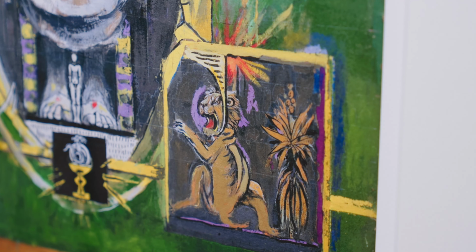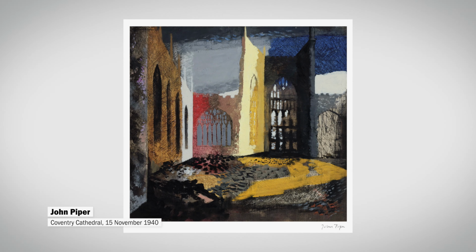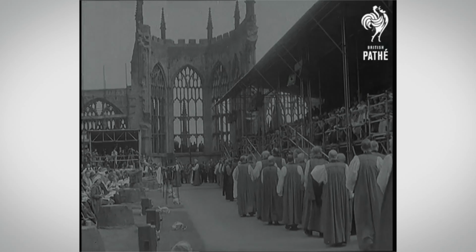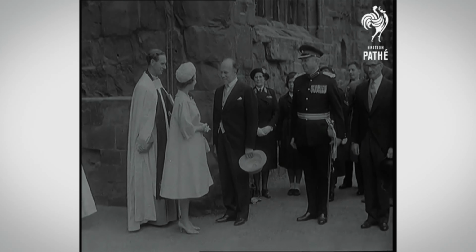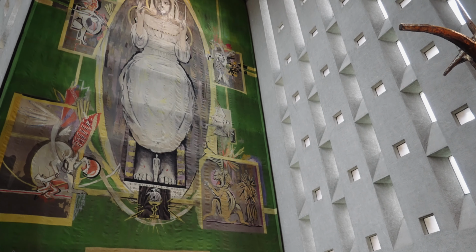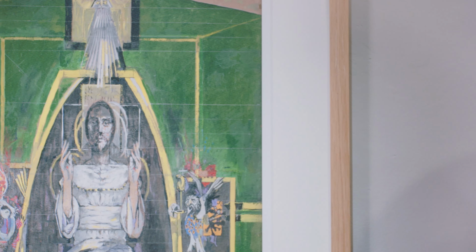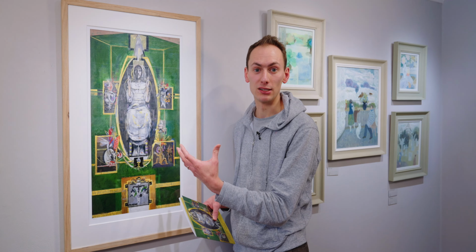Back in 2015, the Goldmark Gallery produced 2 John Piper prints which raised almost £100,000 for Coventry Cathedral. Well, this year is a very special year for the cathedral. It's its Diamond Jubilee, 60 years since the unveiling of Sir Basil Spence's new building after the old cathedral was bombed during the Blitz. And to celebrate, Goldmark Gallery have released another limited edition print, this time of the spectacular final cartoon for Graham Sutherland's magnificent tapestry, which hangs at the back of the cathedral. We're hoping that sales of this print will raise another £100,000 for the cathedral.